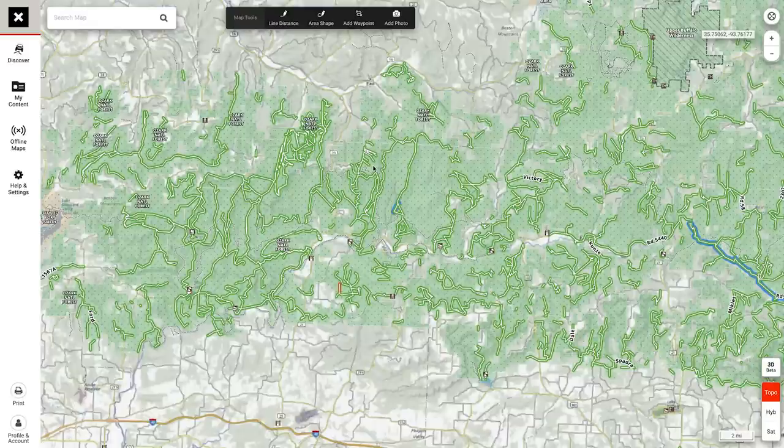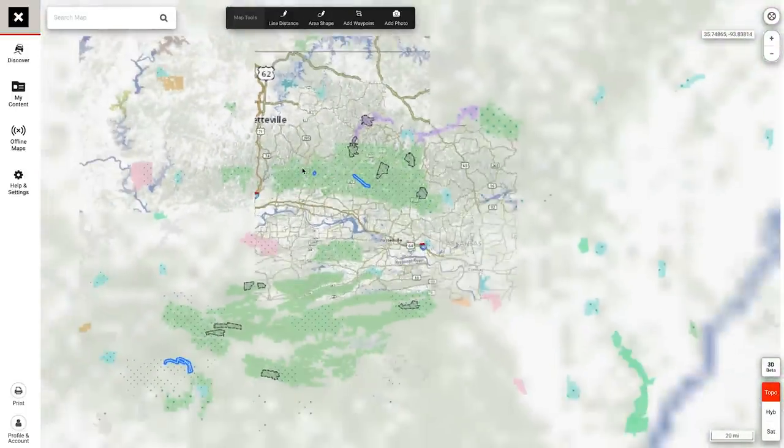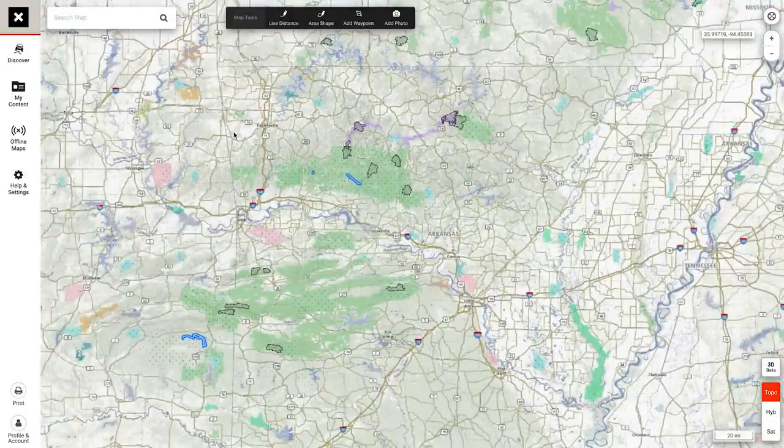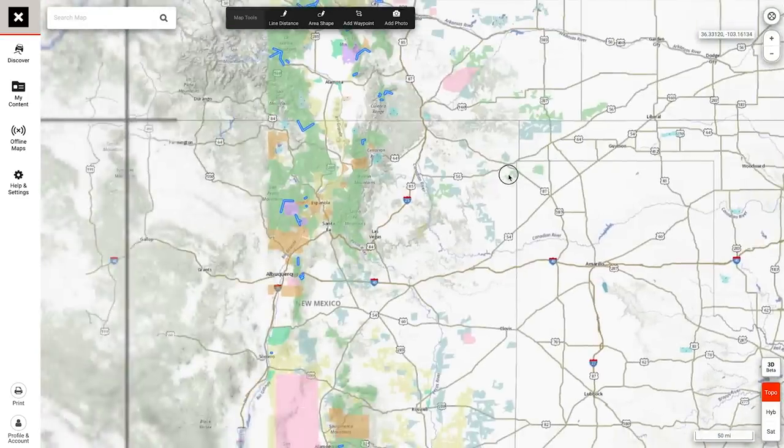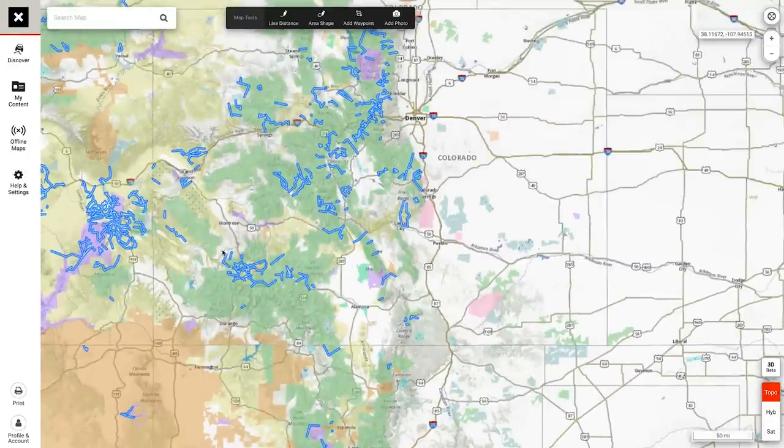So let's dive in. When you open OnX, this is what you are greeted with. We are looking at the Ozark National Forest. If you're familiar with this channel, the Ozarks is my backyard. That's where I spend most of my time wheeling. But we can zoom way out on the map, and if we wanted to, we could zip on over here to New Mexico or Colorado and take a look there.